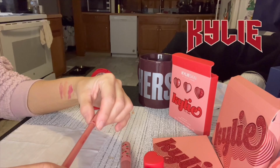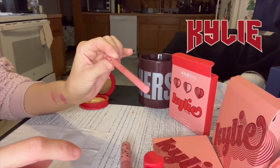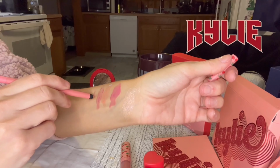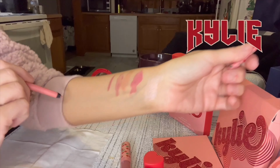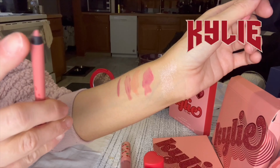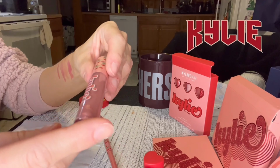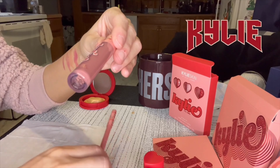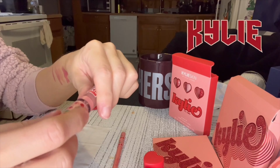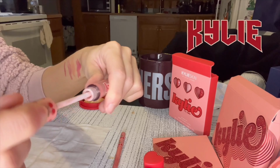The liquid lip and the liner pencil. This says Kylie Jenner, 813, about last night. Super pretty wearable color. It's creamy, but it's not so creamy that this tip falls off, which is good. And then here is the liquid lip. Same name, about last night. I love the cherries on here. It's cute. There we go.